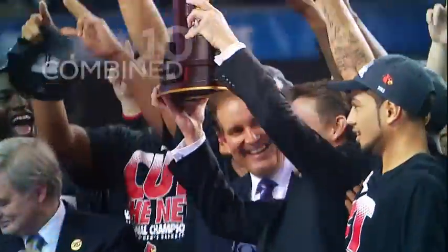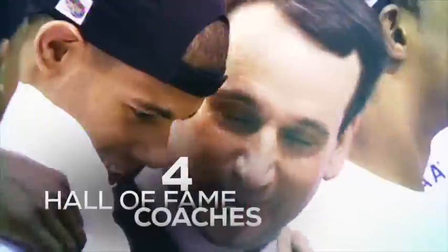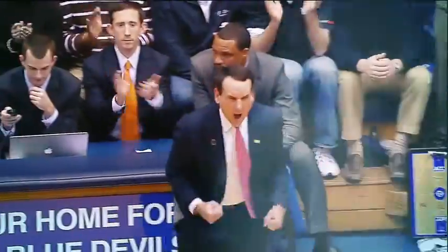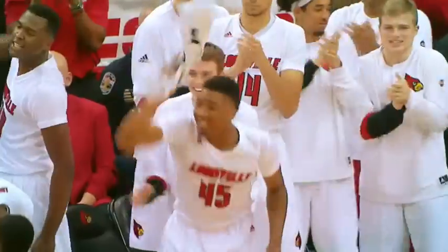Ten combined national championships, 4 Hall of Fame coaches, 2 games, 1 night. Krzyzewski versus Boeheim. Patino versus Williams. This is going to be a blockbuster. 'Cause we gon' blow your mind.